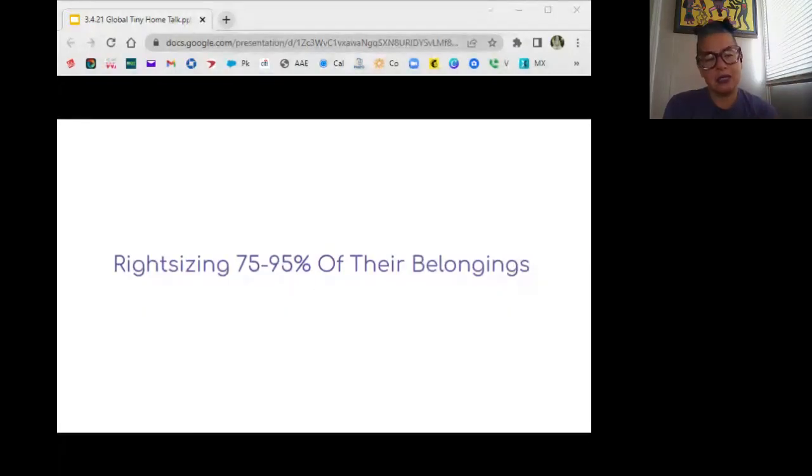But I think the biggest takeaway that I got, even as an organizer, it helped me with some of my parents' things, was if you can find the best place for you to donate those things to know that they're going to have a second, third, fourth, fifth life, then it's easier to let them go.